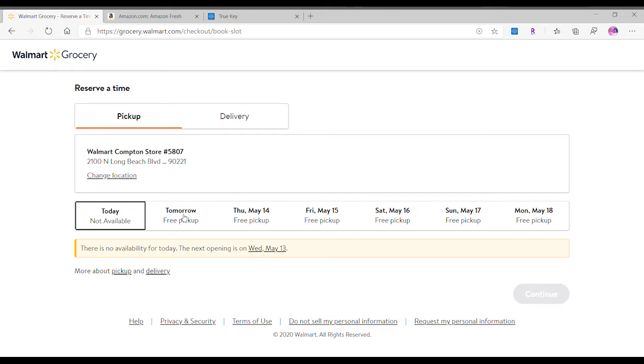You pick your date. You can pick up tomorrow. You can't pass 1 p.m. So if you pass 1 p.m., you usually can't get it the same day or pick it up the next day, most times. But if it's available, go ahead.